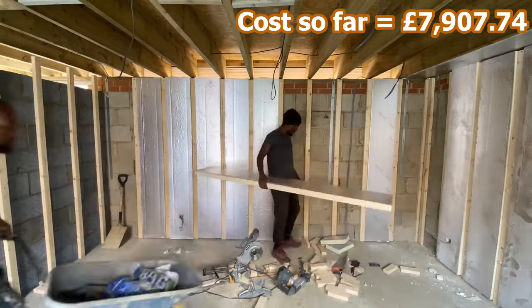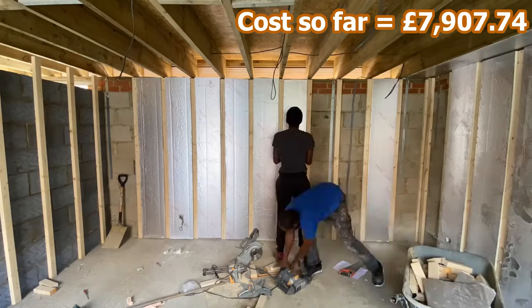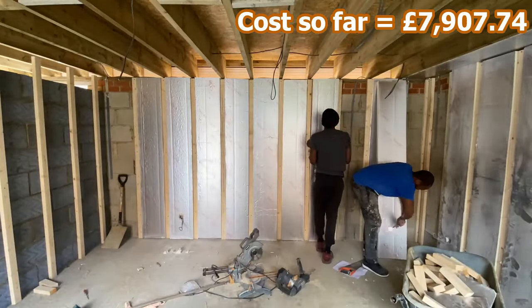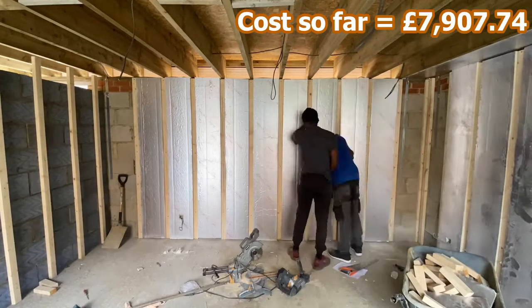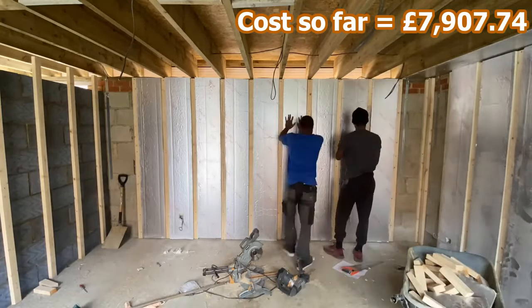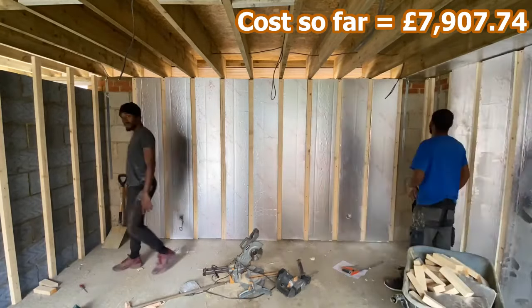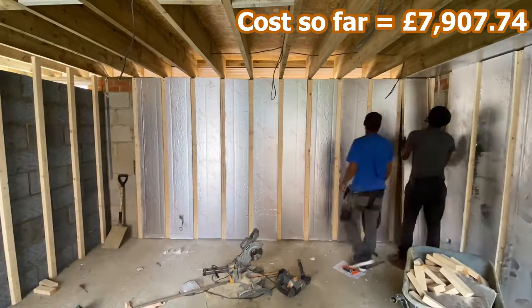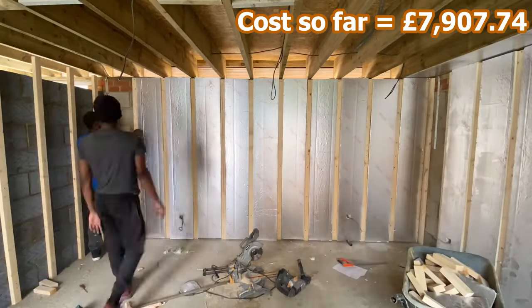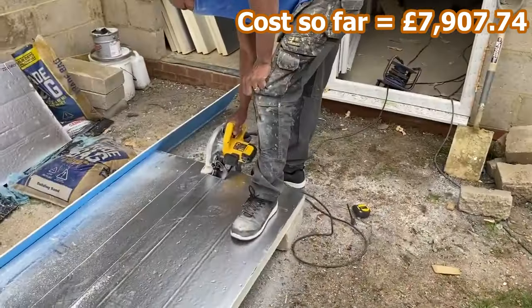So we're moving on to our insulation, which we used the same type of insulation that we used in the floor, we'll be using for the walls and ceilings. You can save money by using other insulations in your walls and ceilings, such as rockwool or similar types. This is more expensive, however it does have higher U values.